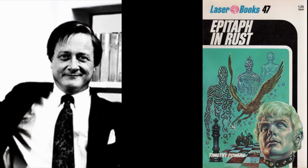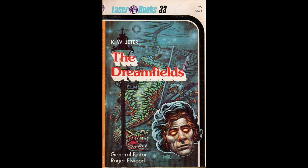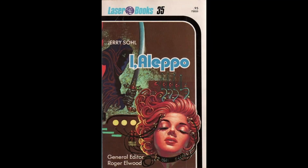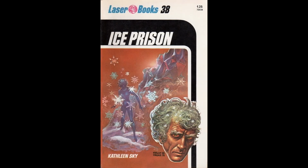You see, most, if not all, of these Laser books are heavily edited. Tim Powers has stated that Epitaph and Rust was absolutely mangled by Elwood. Along with Elwood's reputation, the quality of Laser books began to wane. Even some of the latter paintings by Frias looked tired. Unfortunately, Laser books, which started so strong, ended up being a flash in the pan, and Harlequin canceled the Laser line after only 2 years.